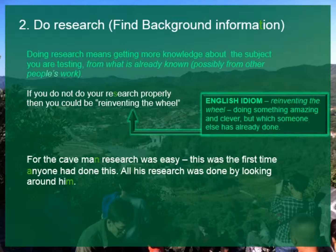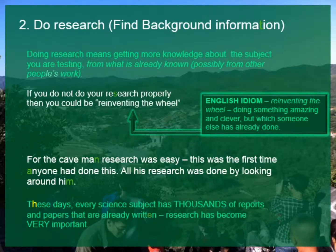So for the caveman, research was easy. This was the first time anyone had done this, and all his research was done by just looking at the world and thinking about what he knows. These days, of course, all science subjects have thousands of pages written about them. Papers, reports, books, and research therefore has become very important to do and very important to get right.